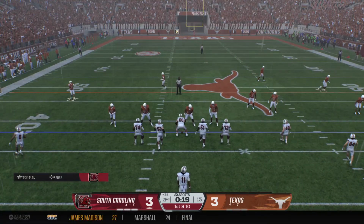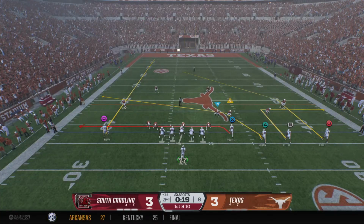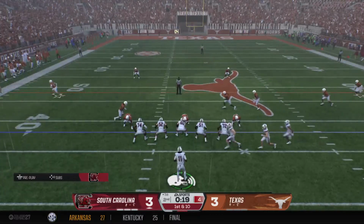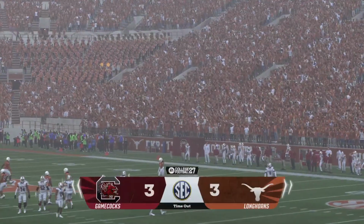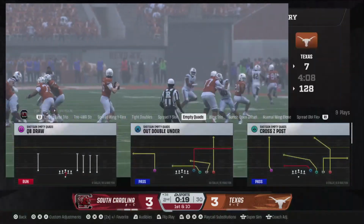This late in the half, here's the question. How aggressive will the play calling be? Play clock was getting close to 0, and they have to burn a timeout. They'll have 2 left to work with before the half.